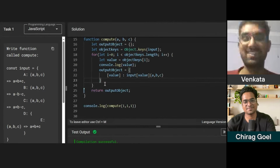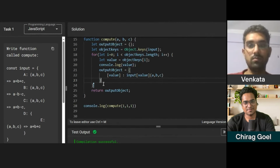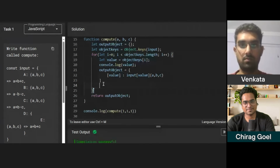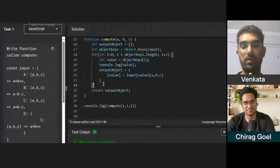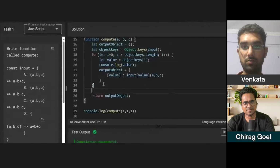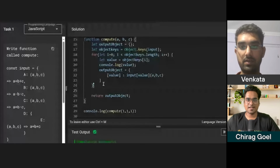Yeah, correct. So this output object, I need to wrap it in something. I was thinking, can we do something like this? If we try to assign to an empty object and then the output object, again it will only keep the last value. If it is an array of objects, we can push and then try it. But it's not an array of objects, it's a normal object.